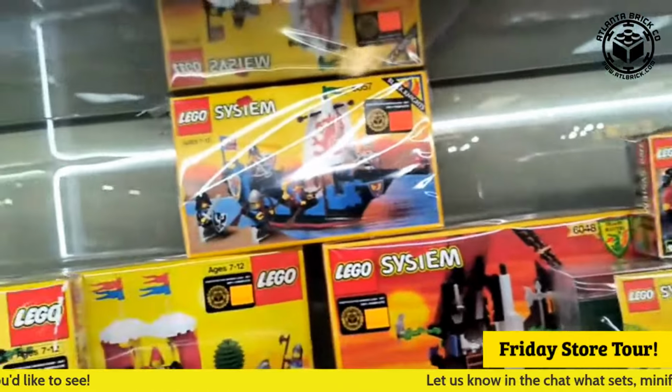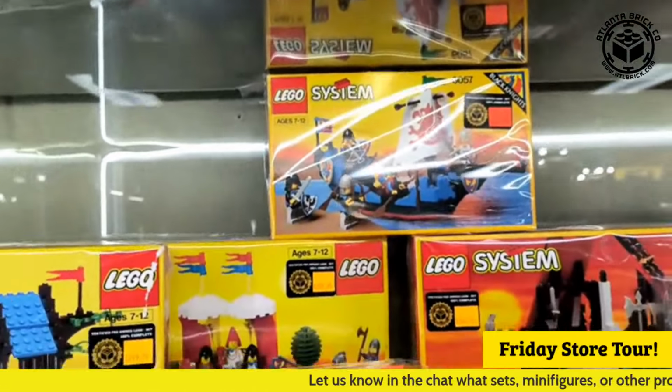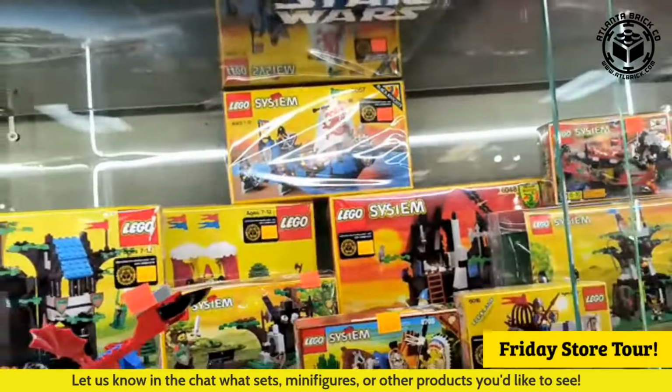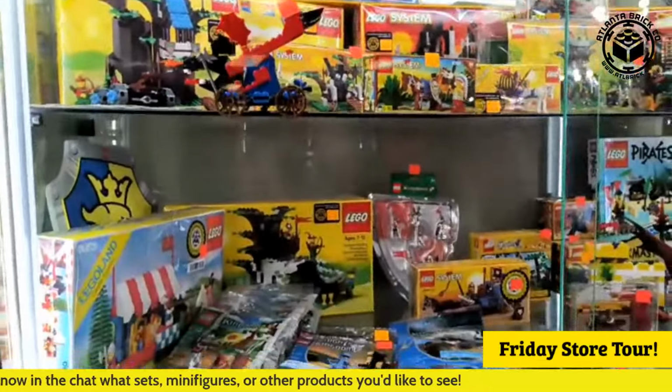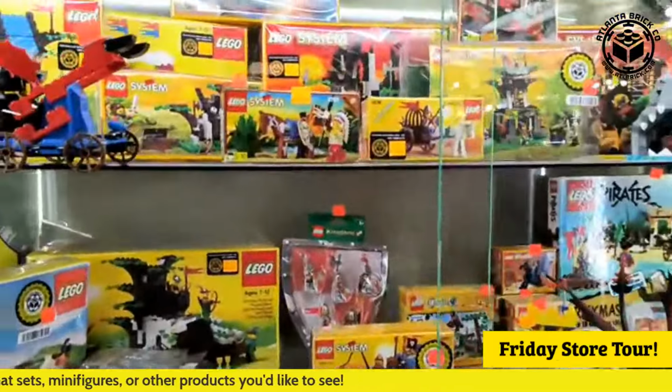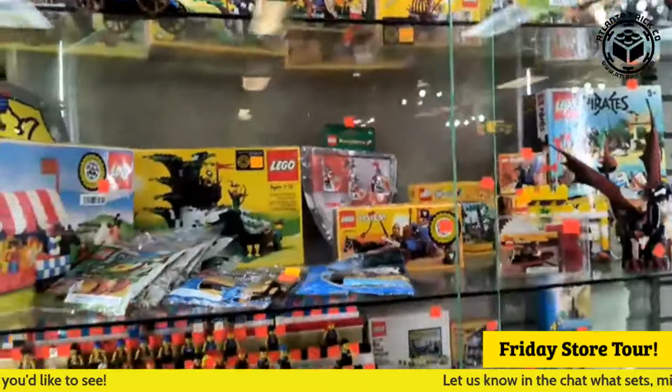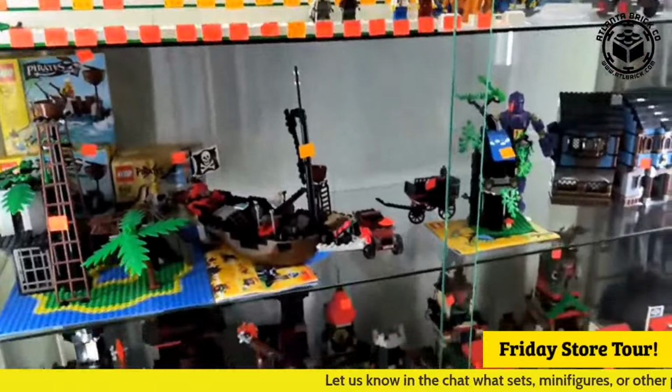Very nice. Oh, this set here, that's the Black Knights. I think Sea Serpent is the name of that set. That's one they're about to remake because it won a Lego Ideas contest, I believe, to be made as a gift with purchase. So that's one that may be good to get your hands on soon, before the re-release comes out as well.